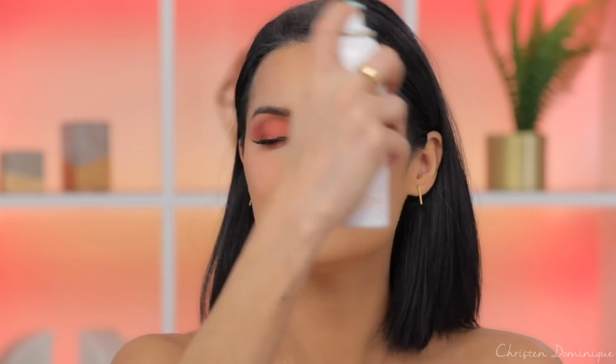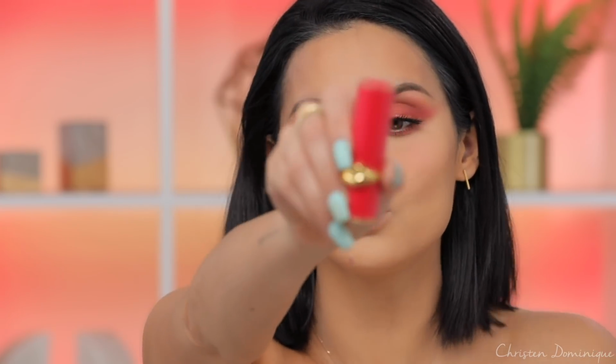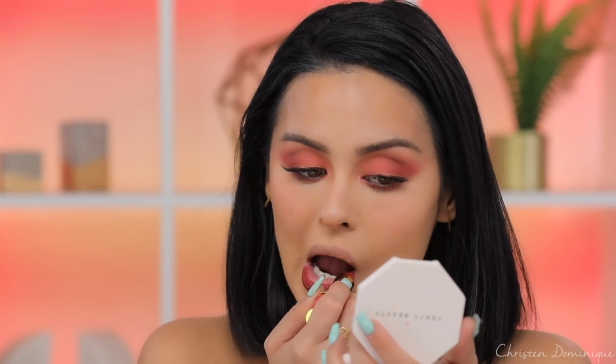To set everything in place, I'm gonna take the Beauty Bakerie Sweet Grace Baking Spray. Ooh, that smells really, really good. And the sprayer is so fine. That was really good. So for the lips, I'm gonna take Genevieve Matte Trans Lipstick in 041. So this is such a pretty, beautiful package. So I'm gonna pop this lip on to add a little bit of a contrast and a pop of color.